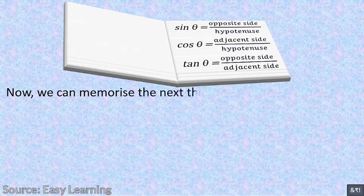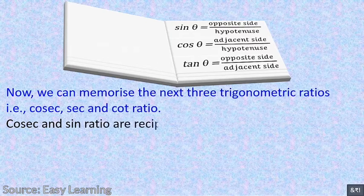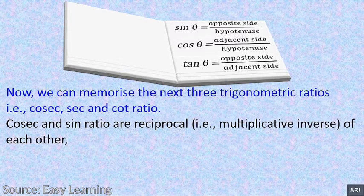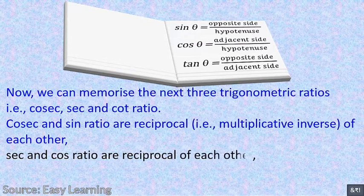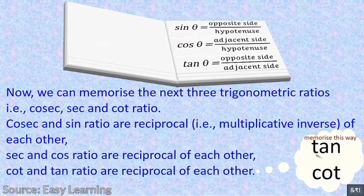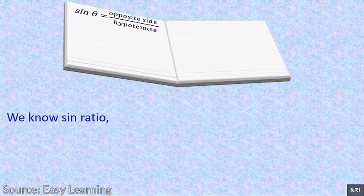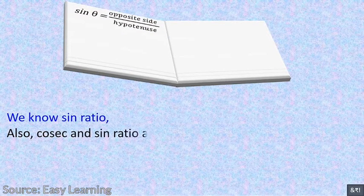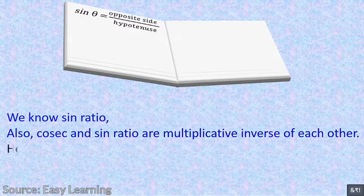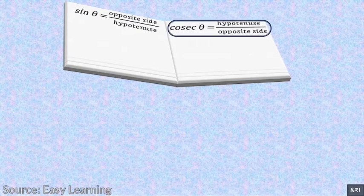Now, we can memorize the next 3 trigonometric ratios, that is cosec, secant and cot ratio. Cosec and sine ratio are reciprocal, that is multiplicative inverse, of each other. Secant and cos ratio are reciprocal of each other. Cot and tan ratio are reciprocal of each other. We know sine ratio. Sine theta is equal to opposite side divided by hypotenuse. Also, cosec and sine ratio are multiplicative inverse of each other. Hence, we can easily write cosec ratio. Cosec theta is equal to hypotenuse divided by opposite side.